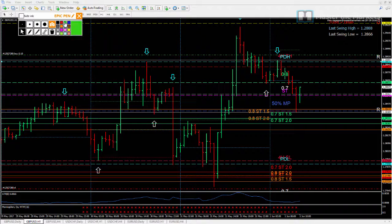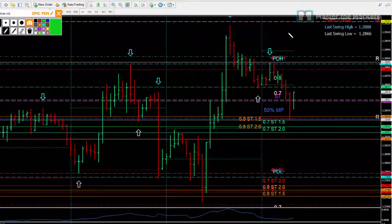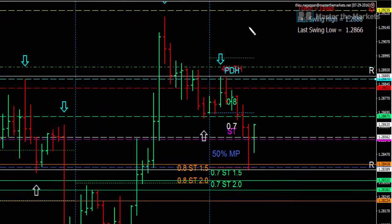So, as you can see over here, we're on Morning Glory on the cable. Today, as I mentioned before, we always must have a bias for the day. On the higher time frame, we've got a bias on the upside, and on the lower time frame, it's still neutral, so it's not showing down or up. So, we're still good to go on this.